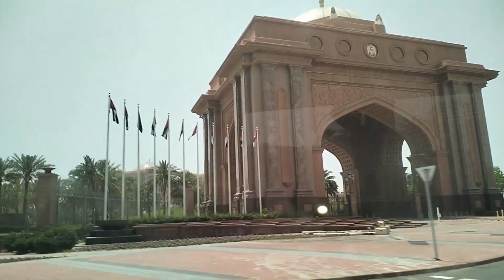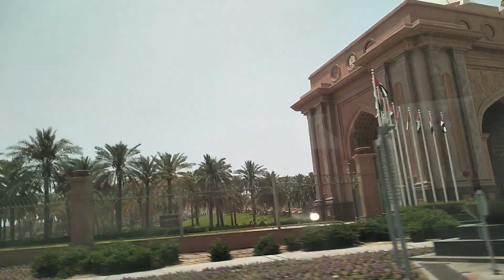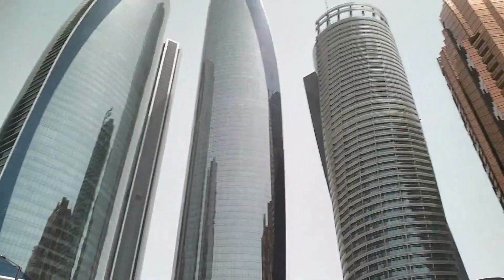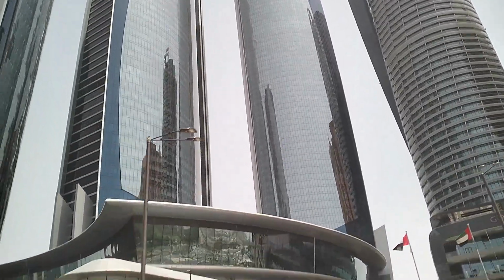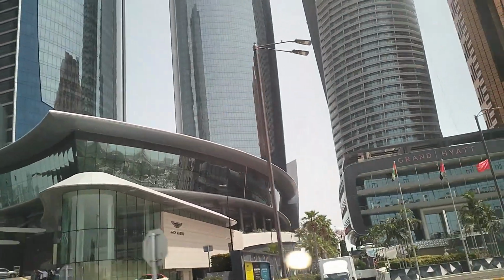This side is the Presidential Palace. Another 5-star hotel, and that copper color building, that is another 5-star, Bab Al Qasr. Bab means door, Qasr means palace.